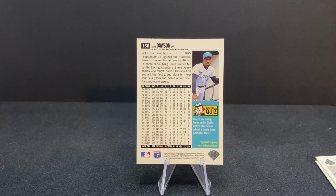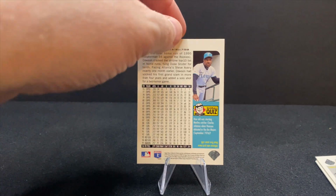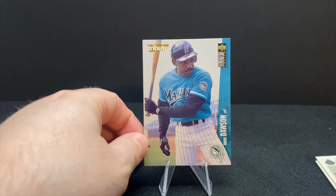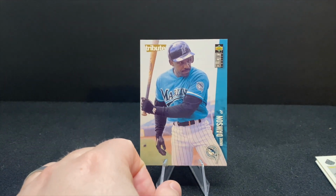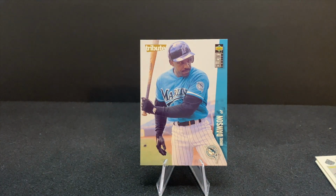Facing Atlanta's Steve Avery exactly 1 month earlier, Dawson socked his first Grand Slam in more than 4 years. So you see there that he spent 2 years with the Red Sox. I loved having Andre Dawson on the Red Sox. I loved getting to root for this guy. I have his 77 Topps rookie card. It is currently at PSA. Hopefully I'll have that back in the next couple weeks. The Hawk.